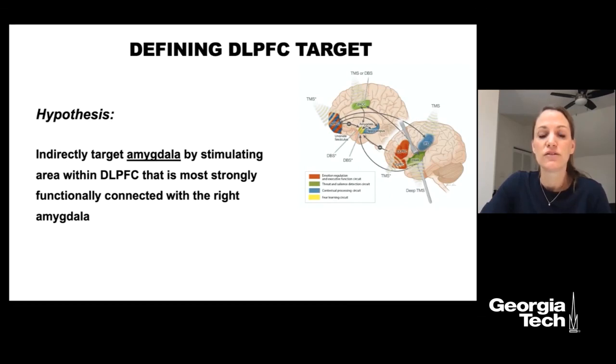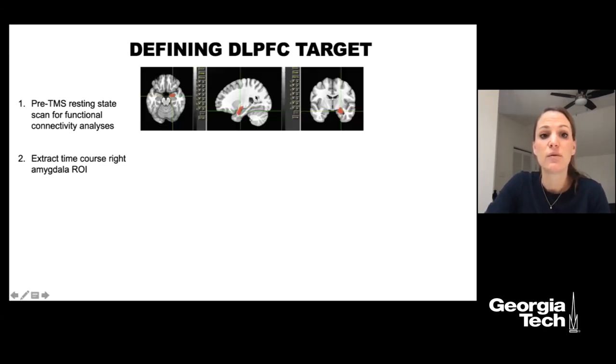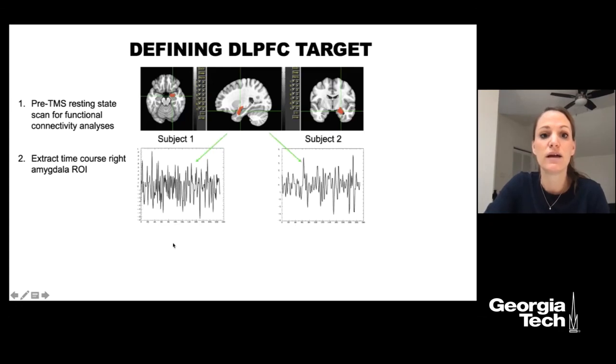So to understand why the DLPFC is interesting, we work with the hypothesis that indirectly targeting the amygdala, by stimulating an area within the DLPFC that's most strongly functionally connected with the right amygdala, will be the best approach. The way we will do that is we will use the pre-TMS resting state scan for functional connectivity analysis and extract the time course for the right amygdala ROI. So this is the right amygdala ROI, and this is what the time course looks like for subject 1 and subject 2.